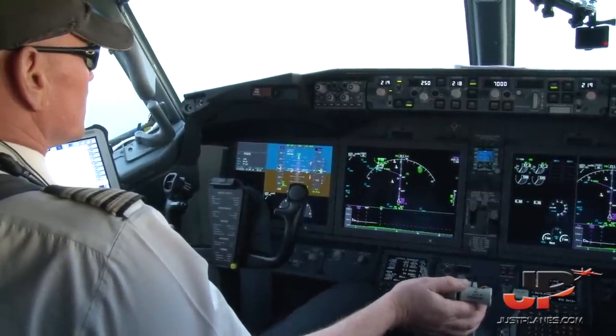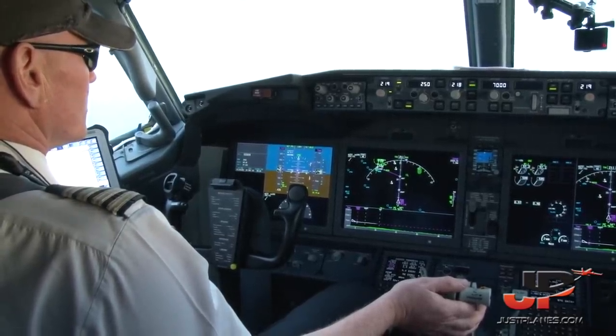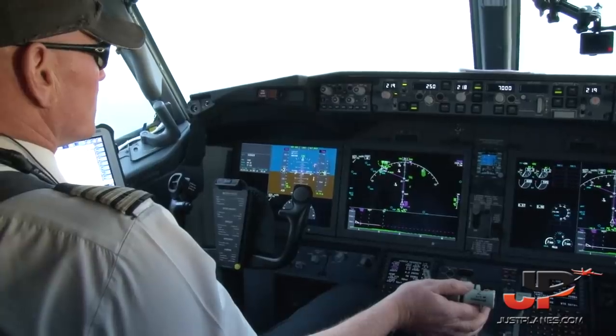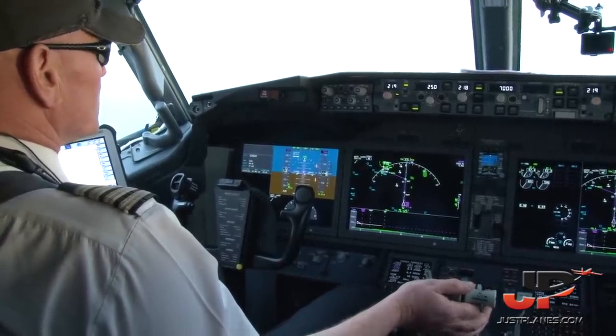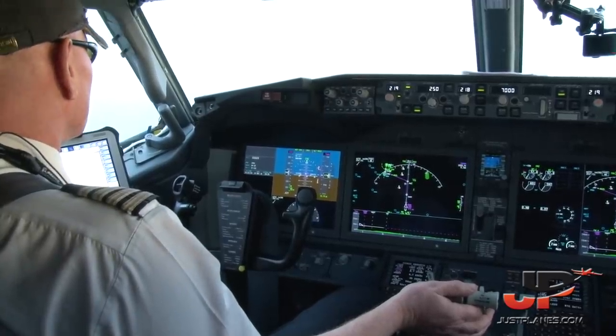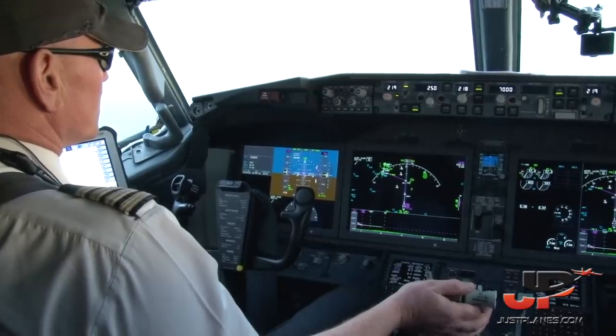Icelandair 623, have a good night. Contact New York approach 120.15. 120.15, Icelandair 623, good night. New York, good evening. Icelandair 623, maintaining 7,000. Icelandair 623, ILS 22 left, altimeter 2976.